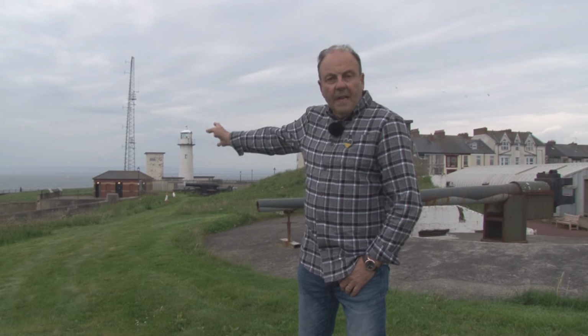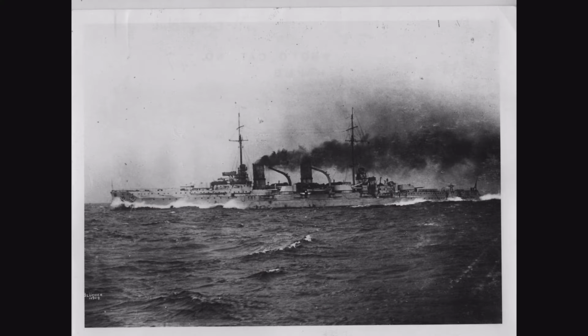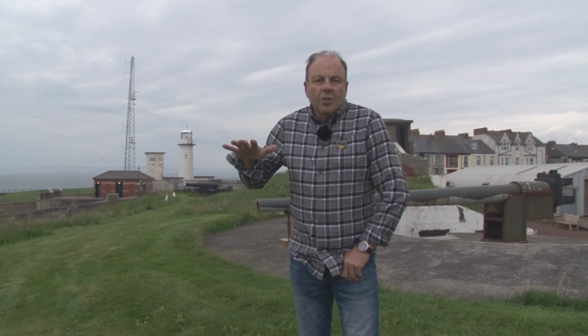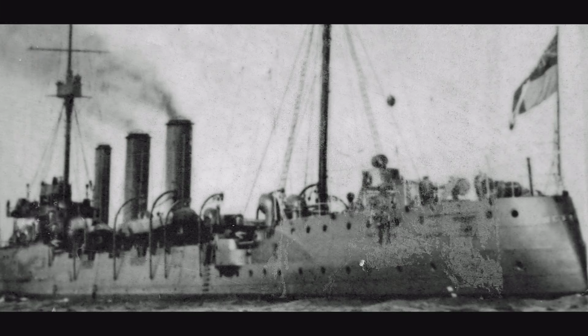The battery on the Heugh and another positioned in the lighthouse you can see just behind me did their best to defend the town. This gun behind me managed to hit the Blücher, but was unable to stop the other two ships in their barrage of the town. A submarine had been sunk trying to leave the harbour to assist in the fight, but the fact that it was sunk meant it was now blocking the harbour entrance. Two naval ships were trapped behind and therefore unable to help.